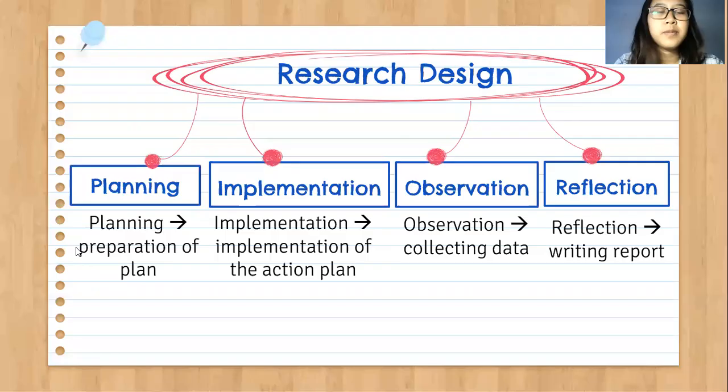Then in chapter 3, it is the research methodology. The research design: of course, it is classroom action research, but there are 4 stages. Planning, where you prepare a plan. Implementation, the implementation of the action plan. Observation, where the writer collects the data. And reflection, where the writer writes the report.